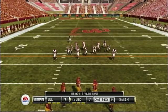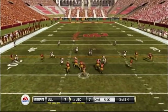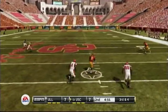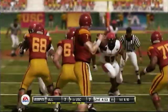It's third and four. They come out in a five wide set. Looking to throw. Oh, and he had some steam on that throw. He goes down at the 44. This is a great pitch and catch combination, and they hook up here for a big-time gain.